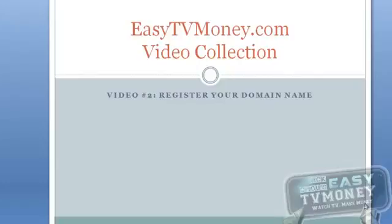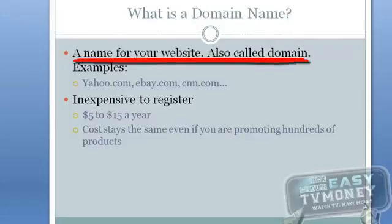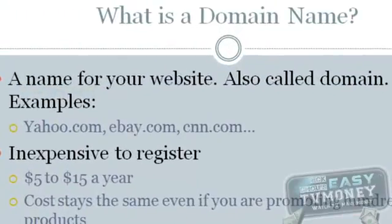Let's get started. So what is a domain name? Domain name, or simply domain, is a name for your website. A few famous domain names are yahoo.com, ebay.com, and cnn.com. You need to register a domain name for your online business.